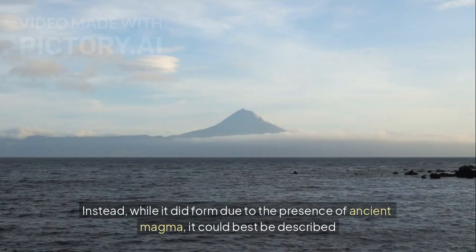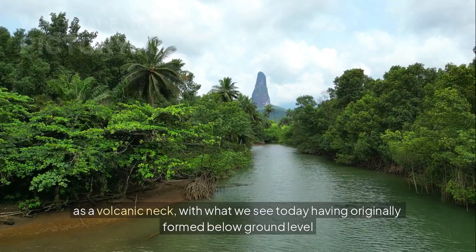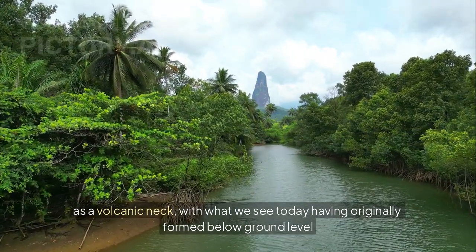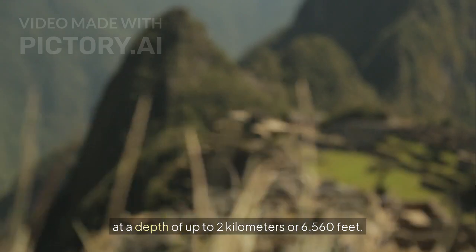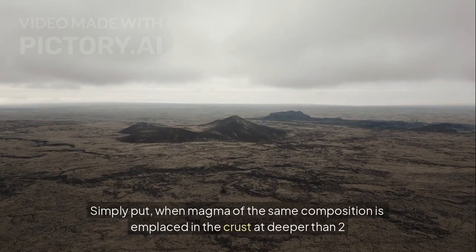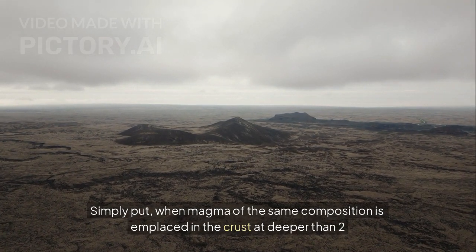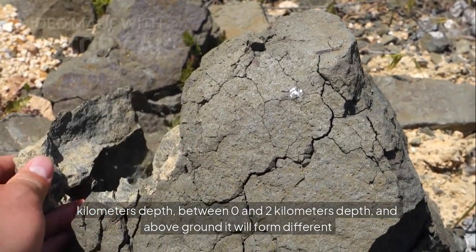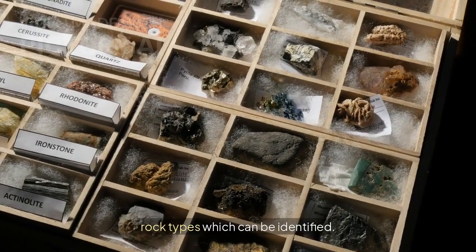Instead, while it did form due to the presence of ancient magma, it could best be described as a volcanic neck, with what we see today having originally formed below ground level at a depth of up to 2 kilometers or 6,560 feet. How do we know this, you might ask? Simply put, when magma of the same composition is emplaced in the crust at deeper than 2 kilometers depth, between 0 and 2 kilometers depth, and above ground, it will form different rock types which can be identified.